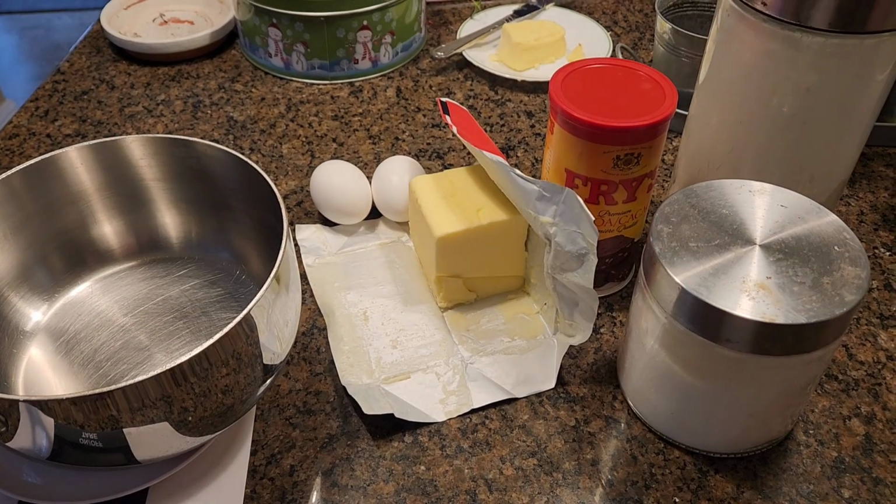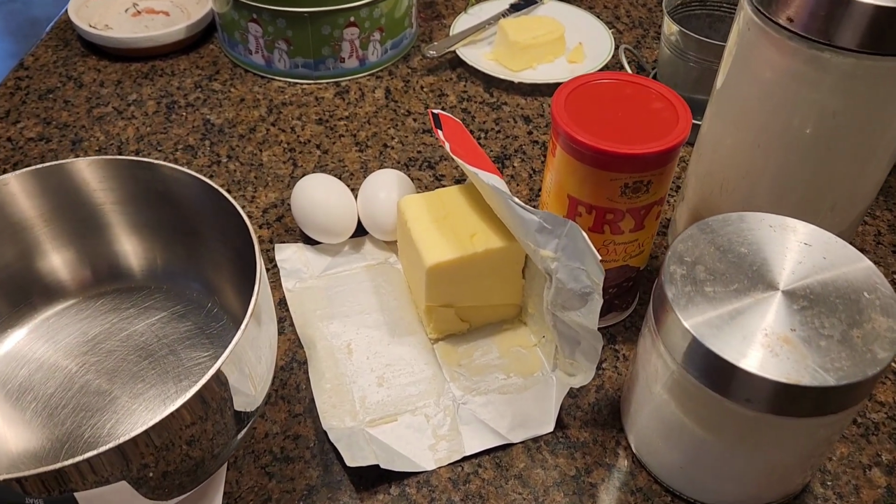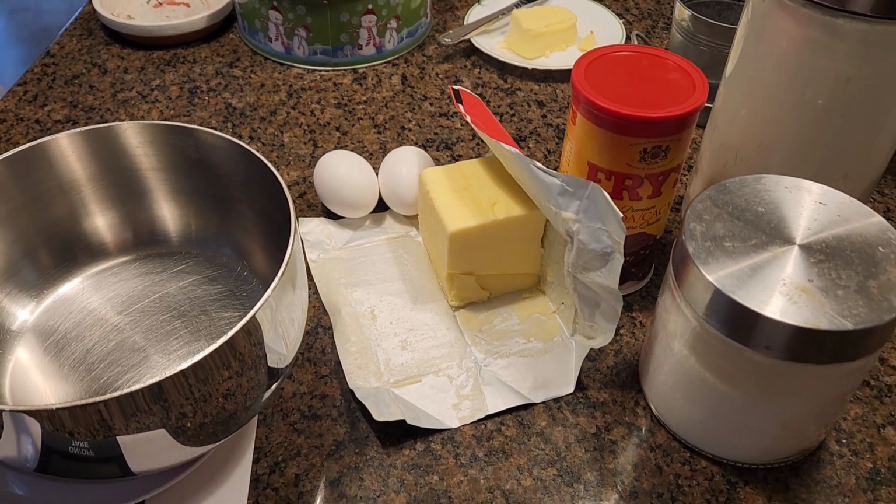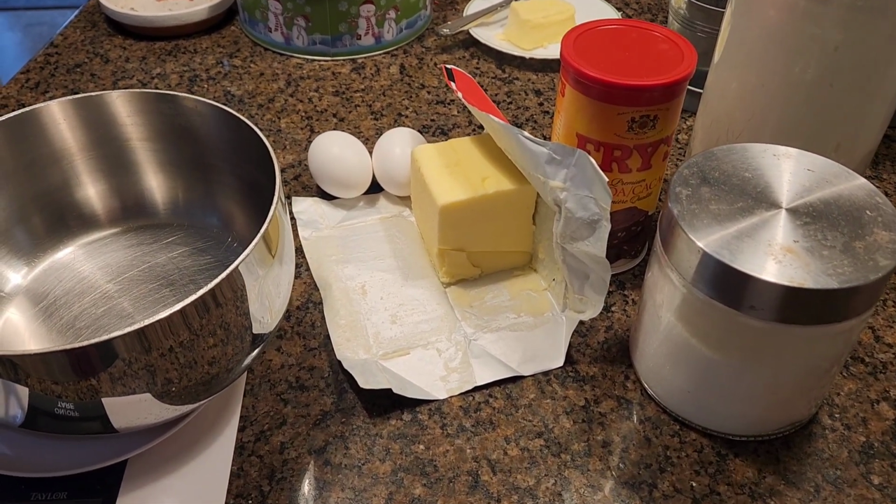I am going to whip up a quick brownie to take to knit night tonight. I found this recipe online. I will link it below. It's really easy and very yummy.